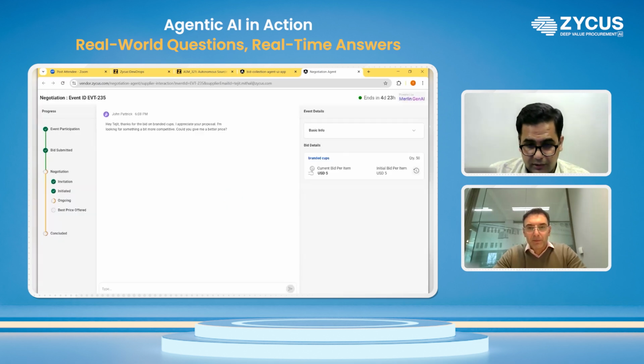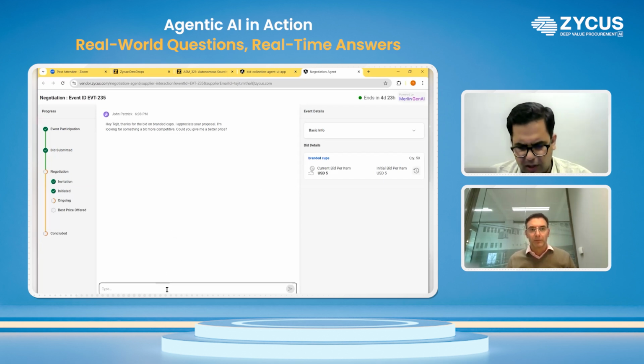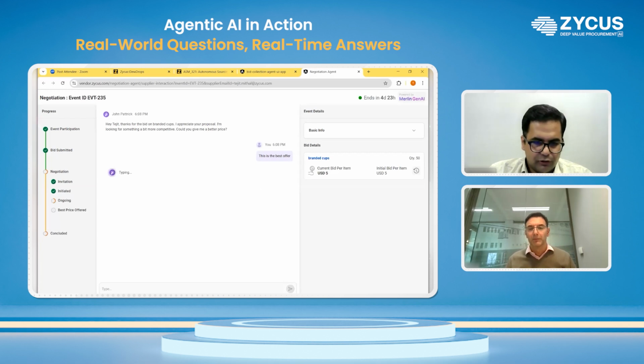Now the supplier can review all the details that have been submitted in the system, and we see a message from the team that says, thanks for the bid on these branded cups, I appreciate the proposal, but I'm looking for something a bit more competitive. The supplier says, no, I've already given you a good price, this is the best offer that I have at this stage. And it goes back. We'll also see what process is ongoing for the supplier. The invitation and the initiation have happened, and the negotiation is ongoing.